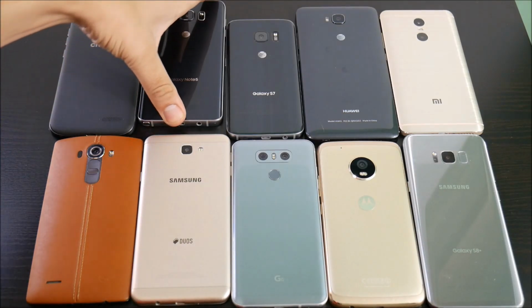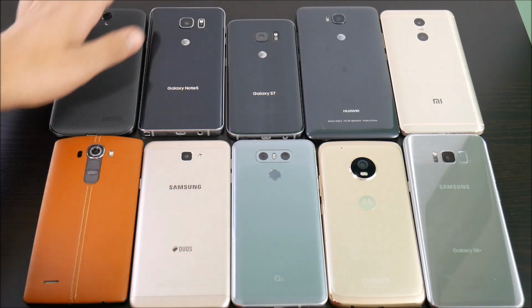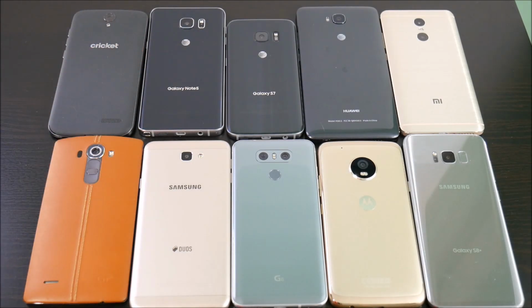And if you want a phone with a stylus, look no further than the Galaxy Note 5 currently, or you can go with the older Galaxy Note 4, for example. But if you ask the question, what Android to buy, this should have helped you out in this video.